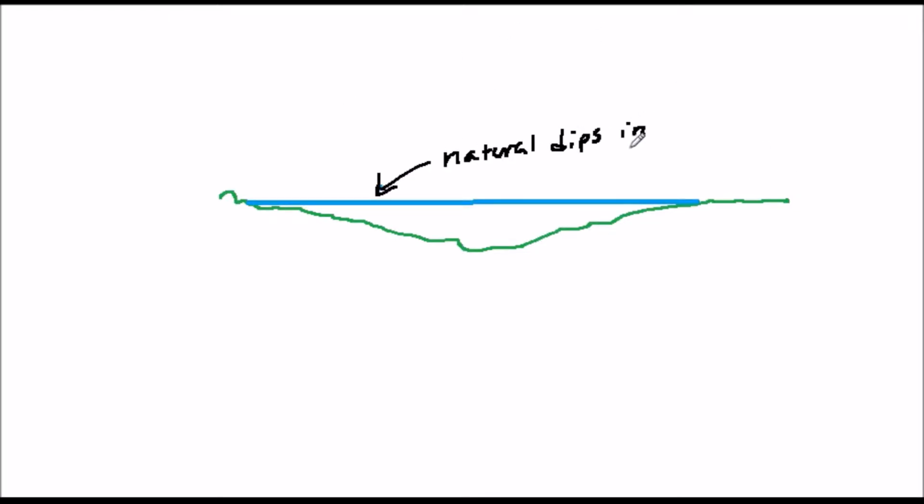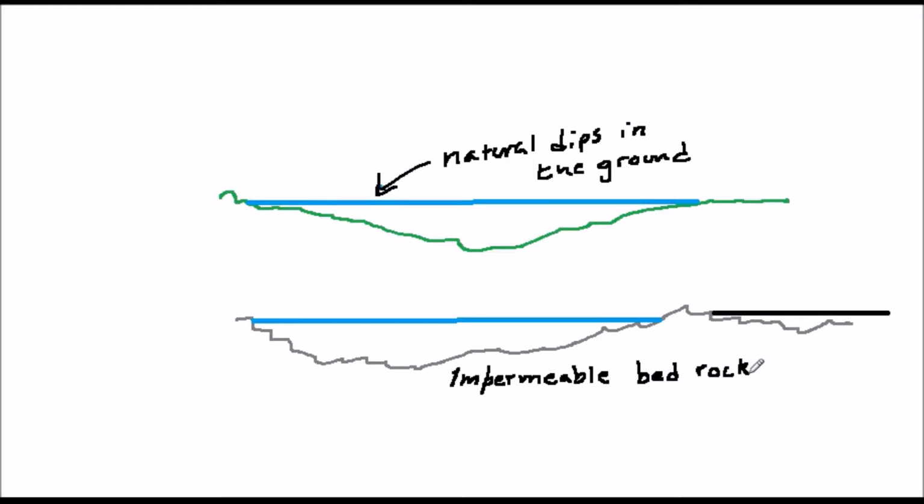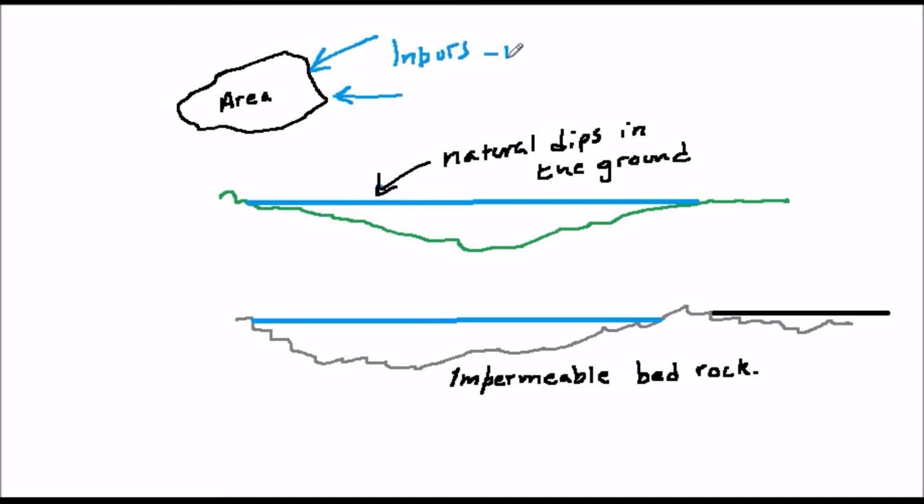Wetlands as a whole form where water builds up until the water table rises. This might be because there's a natural dip in the land due to its topology, or it might be because of geology, impermeable rock beneath the soil through which water cannot drain out. Or it might be the pattern of rivers or streams that flow into an area.